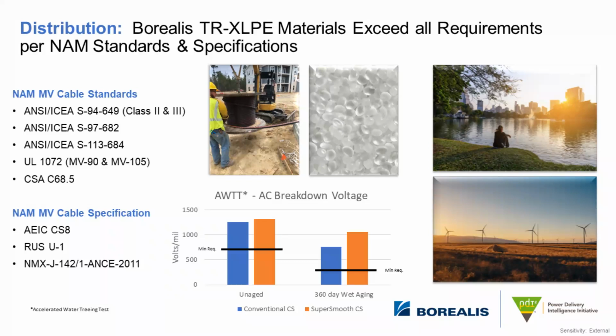And then it's also important for planners to understand that, hey, I can get a lot of life, I can get a lot of longevity out of these better performing cables. Is that a good takeaway from this slide, or is there more?